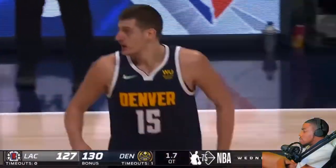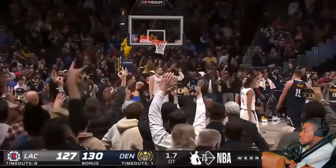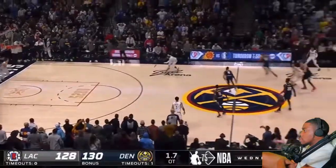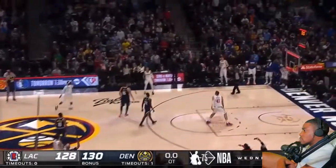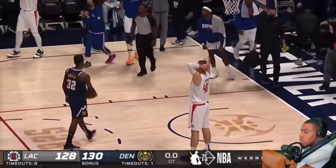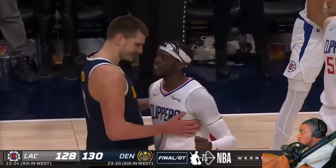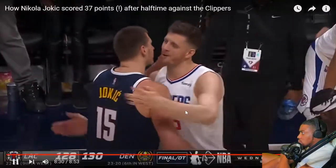An unreal pass to cap off an unreal performance where the Nuggets scored 69 points after halftime on the 45 possessions Jokic played, good for a 153 offensive rating, and an absolute masterclass from Nikola Jokic on a Wednesday night in Denver.